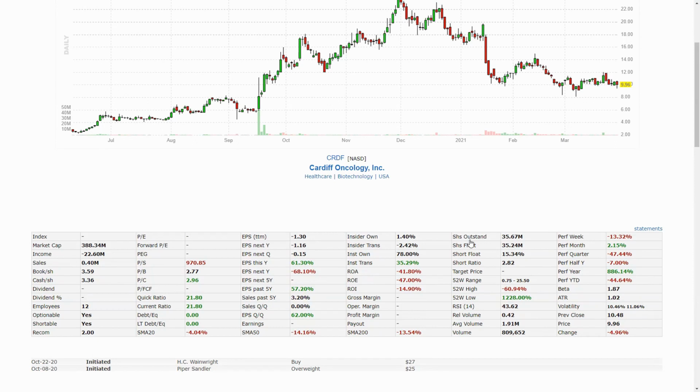Another important number to pay attention to is the shares float. This is the amount of shares that are available to trade for the public, and I typically look for a share float of under 100 mil. This tends to provide the best reward potential. This means that the stock price is going to be a lot easier to move to the upside and also to the downside.